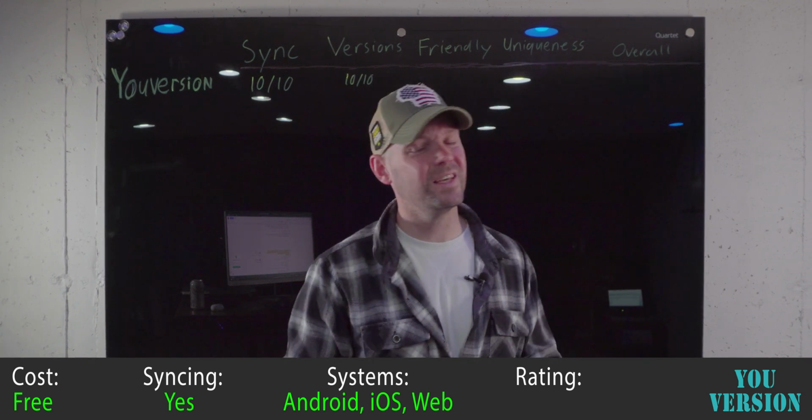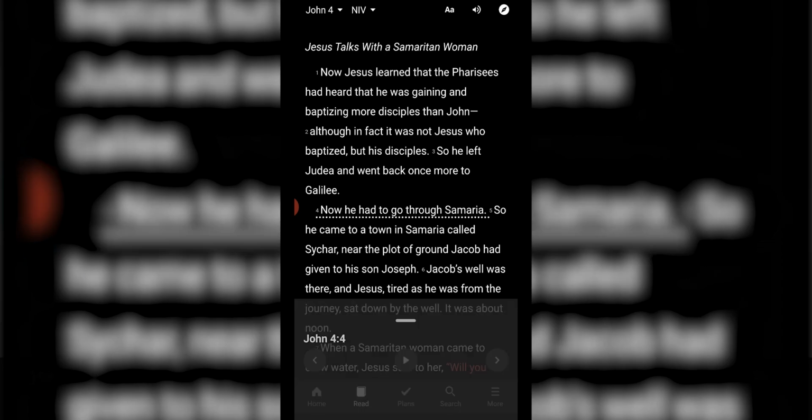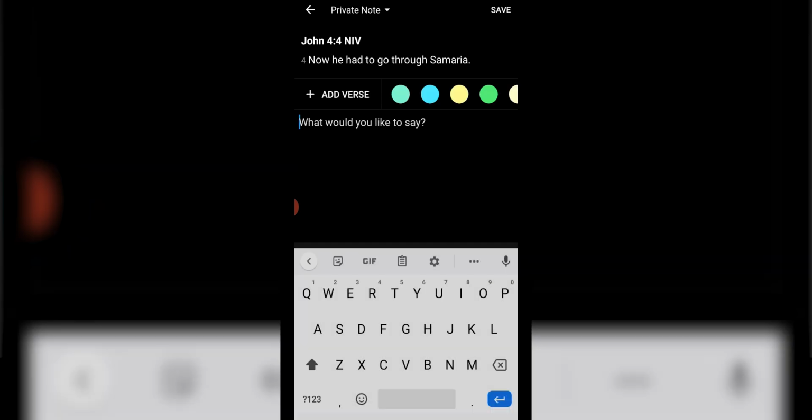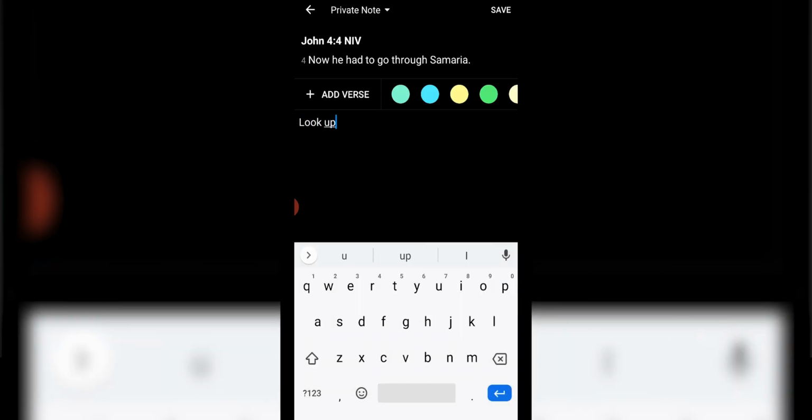When it comes to note-taking, it's really basic. It has a couple of cool features, but overall, it's pretty basic. It does have the ability to add additional verses, so you can click something, add a note, and then say, oh, I also want to include this Bible verse and put that in there.